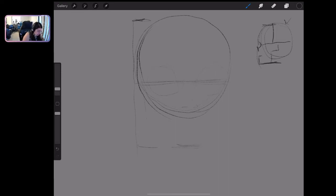The next thing I'm going to do is create a center axis. This will help me with keeping my features somewhat symmetrical. So I'm just going to draw a long, light line in the center of my little circle there. And I'm going to make this what I think the whole length of the head would be.